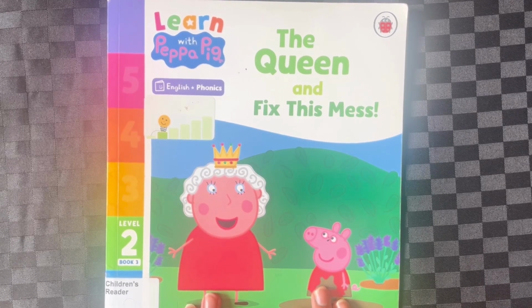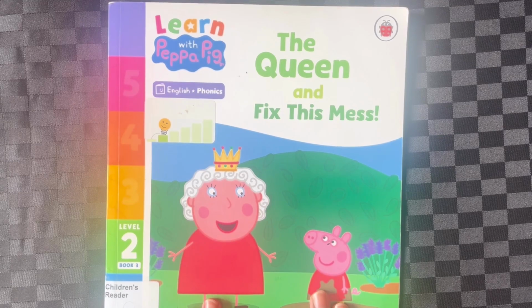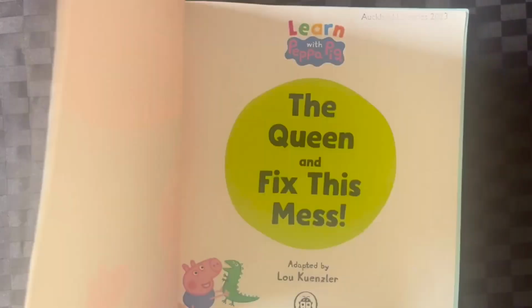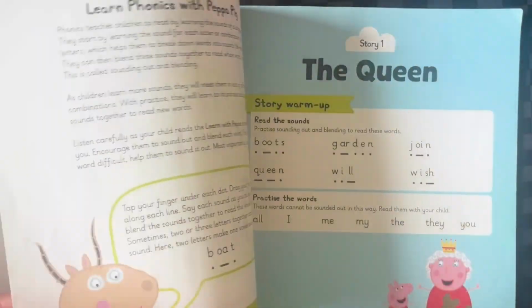Today we're going to be reading another book from the series Learn with Peppa Pig, The Queen and Fix This Mess. Let's get started. The Queen and Fix This Mess.